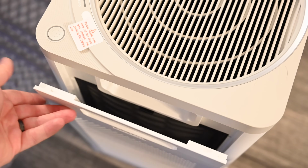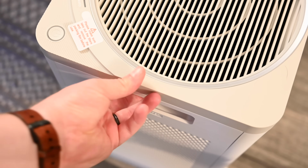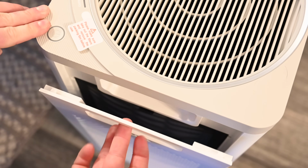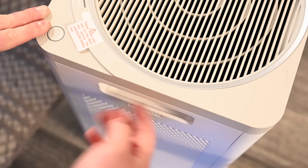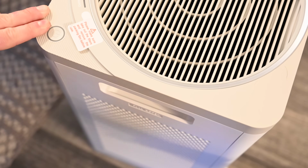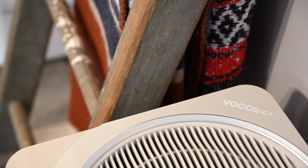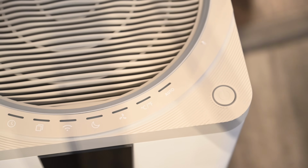The identical filters on either side are easy to remove and replace. The doors are also magnetic, so when you go to close them, they magnetically lock into position, and they are strong magnets, ensuring these doors do not get bumped off or come open inadvertently. And when the doors are removed, the motor automatically turns off, shutting down the air purifier. This device is the first HomeKit air purifier on the market, and we've been very excited to try it out.